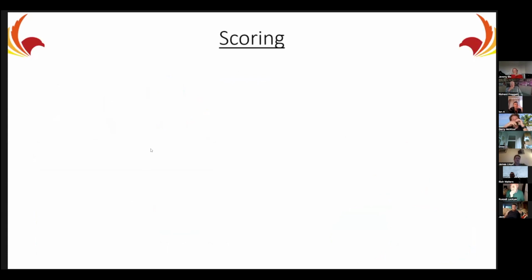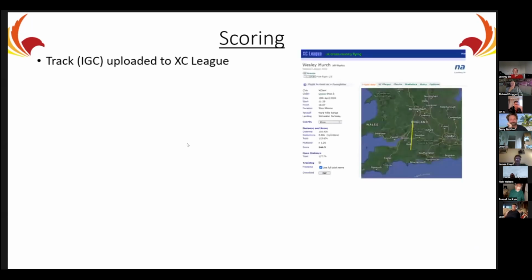Just a little quick note on scoring. Scoring is done through XC League, which has been mentioned a few times. What you need to have is a track log. It needs to be IGC format, and you need to upload it to XC League. If you invalidate your track by going into airspace, not only does it not count for XC League, it doesn't count for BCC either, because it essentially gets wiped off the XC League, and the BCC pick all of their scoring up from the XC League. So it's particularly important that you don't infringe airspace.